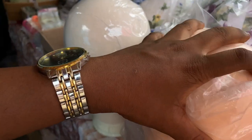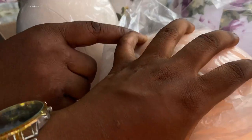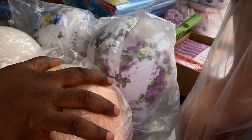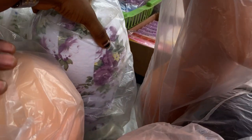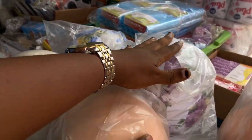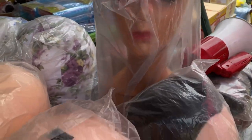There's the light one. It's soft heavy, 3,000. Soft light. This one doesn't have a face. What about this one? 3,500. Yeah, expensive.